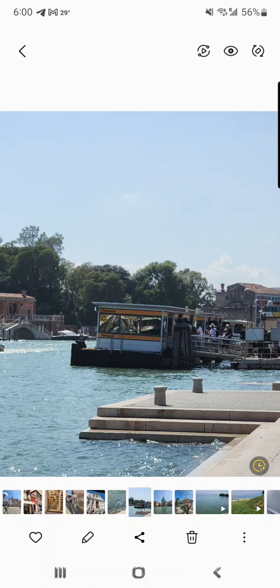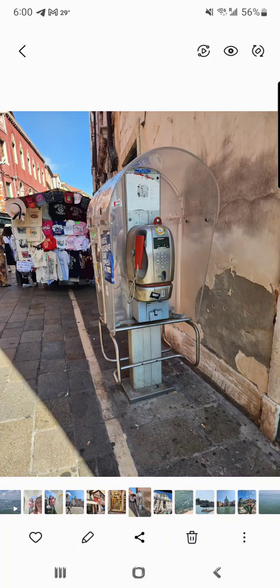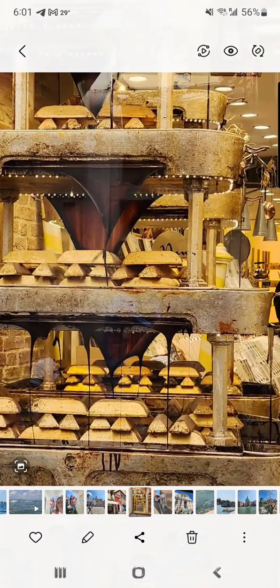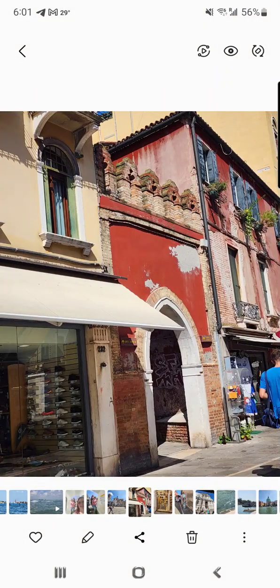Look at the water coming up. See, it was actually pretty high that time. Yeah, it was. That's a church. Oh, what's that? A payphone. Apparently they still have those in Europe. They do. We've seen a bunch in all the cities we were in. We took a picture of this one because it's got a chocolate fountain. Yes, it drips all over the place, and I think it's being recycled.